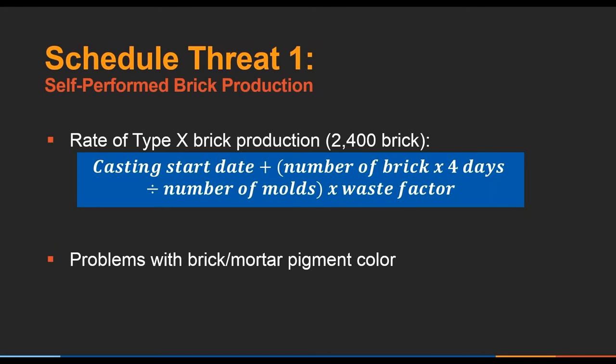The first schedule threat we identified was the masons' self-performed brick production. Like I said earlier, we were concerned that they had already started masonry work and hadn't begun producing brick. The big concern was what we call type X brick, as noted in the construction documents. It's just your standard rectangular field brick. The construction documents had approximately 2,400 brick to be replaced.